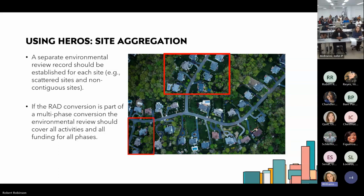And I think we've had some TMs who have had to do that, Ottawa being one of them, who had a very painful experience doing many, many environmental reviews because the project was scattered sites and not contiguous. And like I said earlier, if the RAD conversion is part of a multi-phase, as much as possible, if we can get all the phases in under one Part 50, it makes everybody's life moving forward easier.